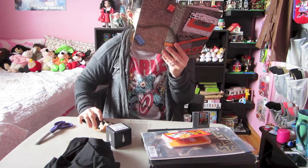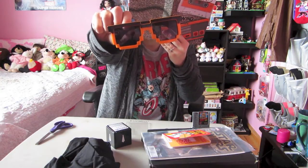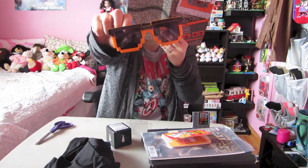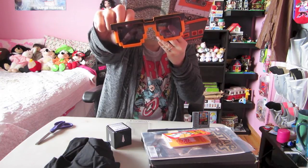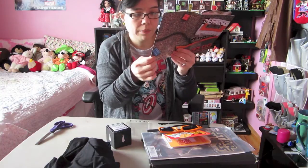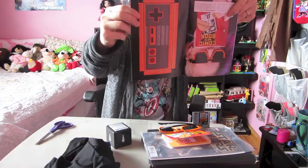And then you also have the pixelated exclusive 8-bit glasses, Loot Crate Lab. For 2015, we're dressing you in all of our finery. They're stylish and durable. 8-bit glasses will protect your peepers from the sun's harmful UV rays while upping your coolness quotient. They may look retro, but remember, orange is the new black. So that's super cool. And then it looks like there's just a little punch-out of a Nintendo controller. So that's really cool. I like that one.